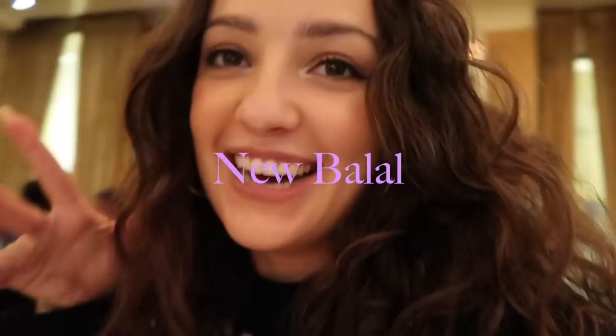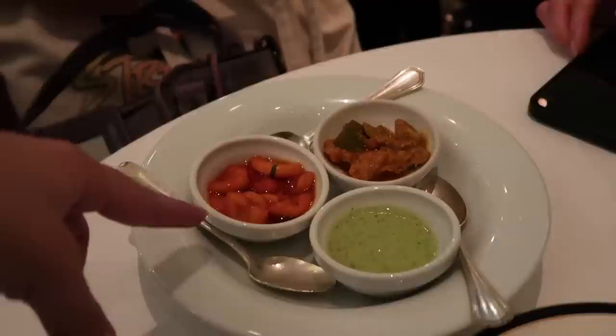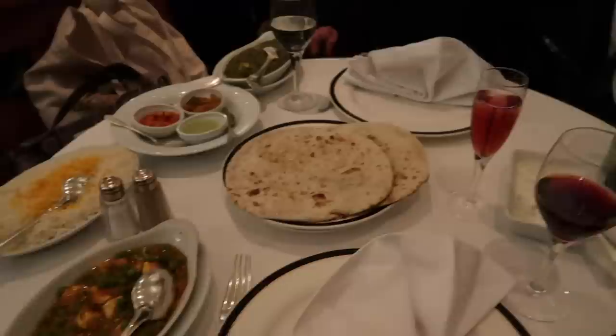We are having Indian food for dinner. I'm excited. We just got the dips for our naan, and I had this last year in Paris. It's this sweet banana dip. I can never find it anywhere in Germany. Let me know if you know a place in Berlin that does this banana dip for naan, because I'm literally obsessed with it. Oh my god, I'm so excited to eat.